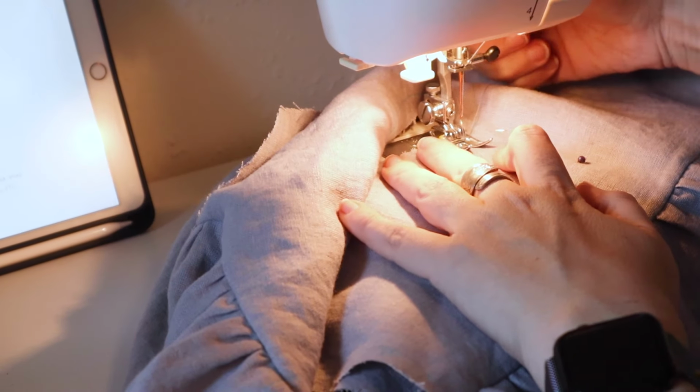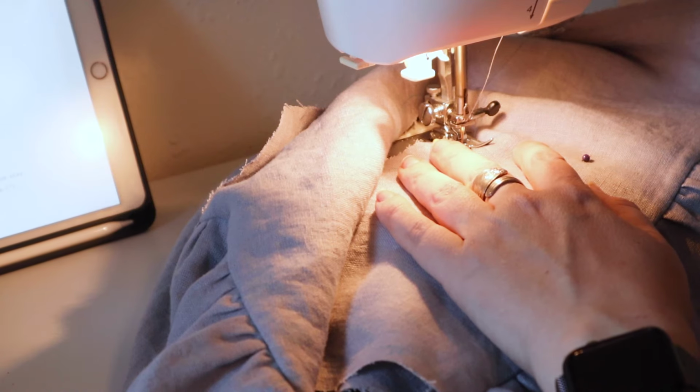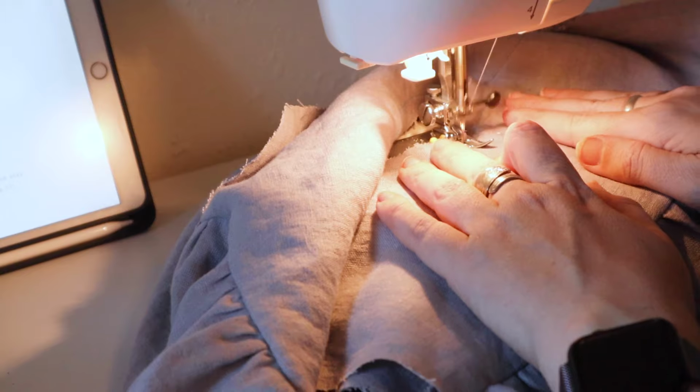The keyhole is finished with self-bias tape, and the front placket is marked, cut, and bound after that. It's a different type of placket than is used on the sleeves, resulting in a visible, overlapping button band on the front yoke.